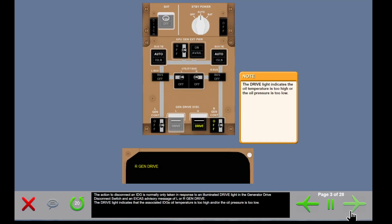The action to disconnect an IDG is normally only taken in response to an illuminated drive light in the generator drive disconnect switch and an ICAS advisory message of left or right generator drive. The drive light indicates that the associated IDG's oil temperature is too high and or the oil pressure is too low.